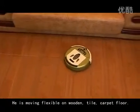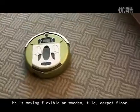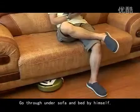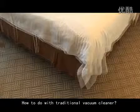He moves flexibly on wooden, tile, and carpet floors. He goes under the sofa and bed by himself. How to do that with a traditional vacuum cleaner?